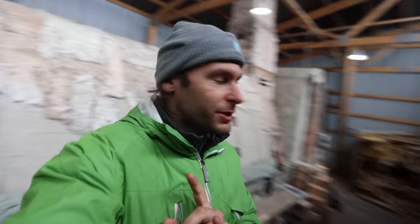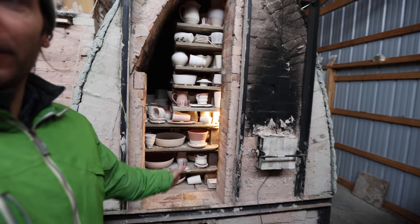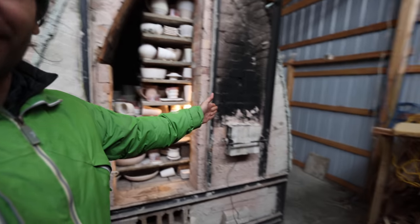Friends, we are here at the wood fire, Main Prairie Studio. Kiln is loaded and full. Got a lot of pots in there. We started with a lot of pots. So now we just gotta build the door, start the fire. I don't really know, but it's exciting stuff. Super excited.